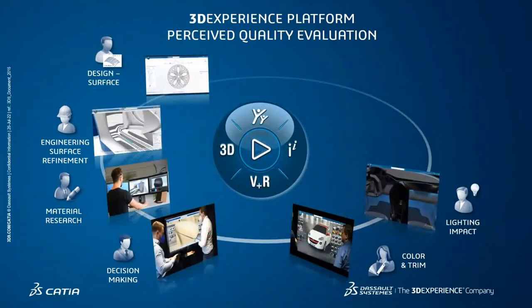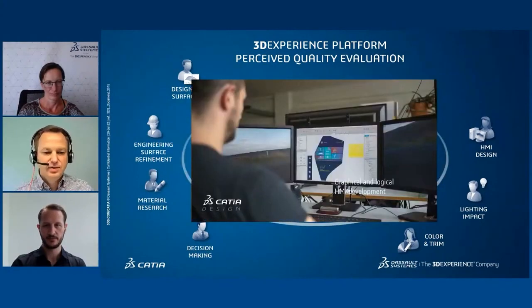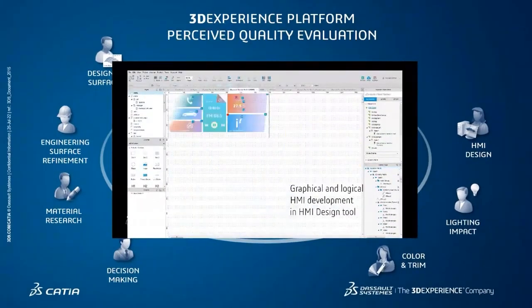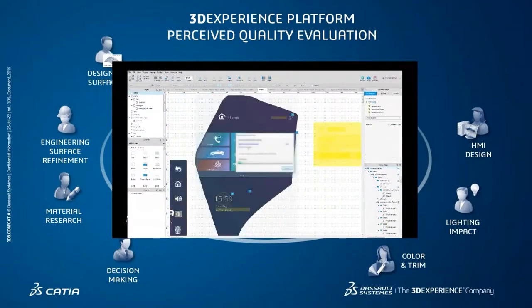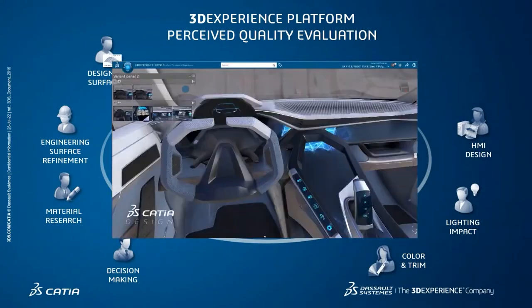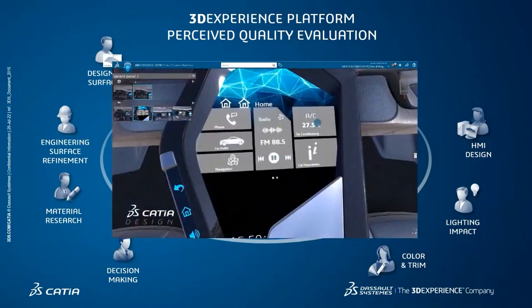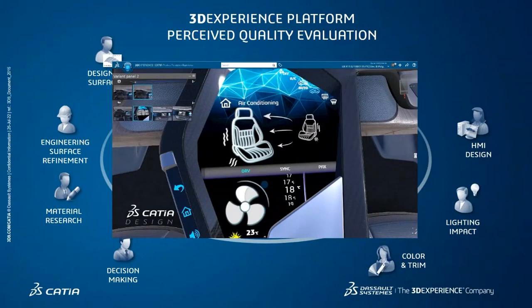and this is the capability of working with HMI design. What Daniel is doing here is prototyping an HMI design in an outside tool. He has a standard tool, fully prototyping an interactive HMI. He can use it and test it in this tool, and now on the 3DEXPERIENCE platform, he's integrating it into the product design presenter and checking it in context of the surface, the light, the materials, and all the components of HMI. So he has a quite complete check of the perceived quality, including this HMI component also.